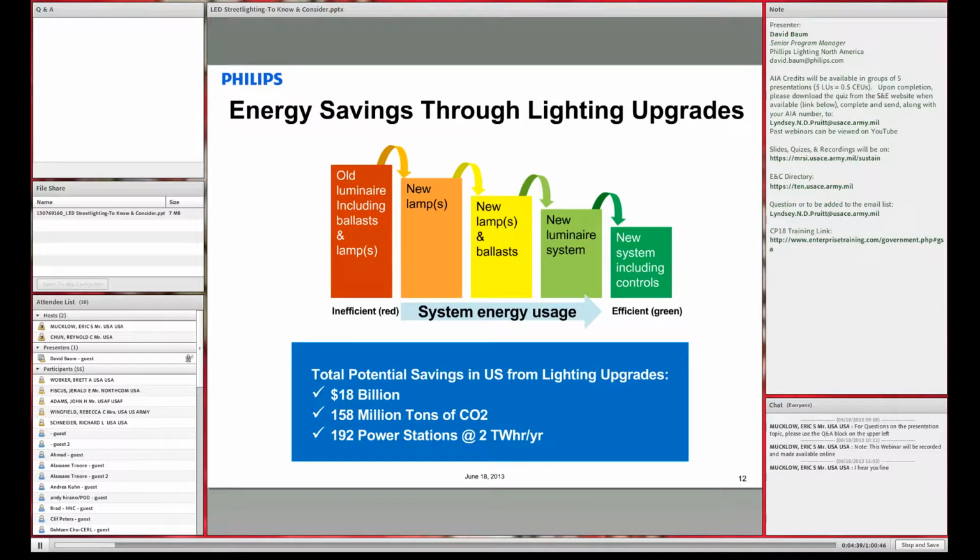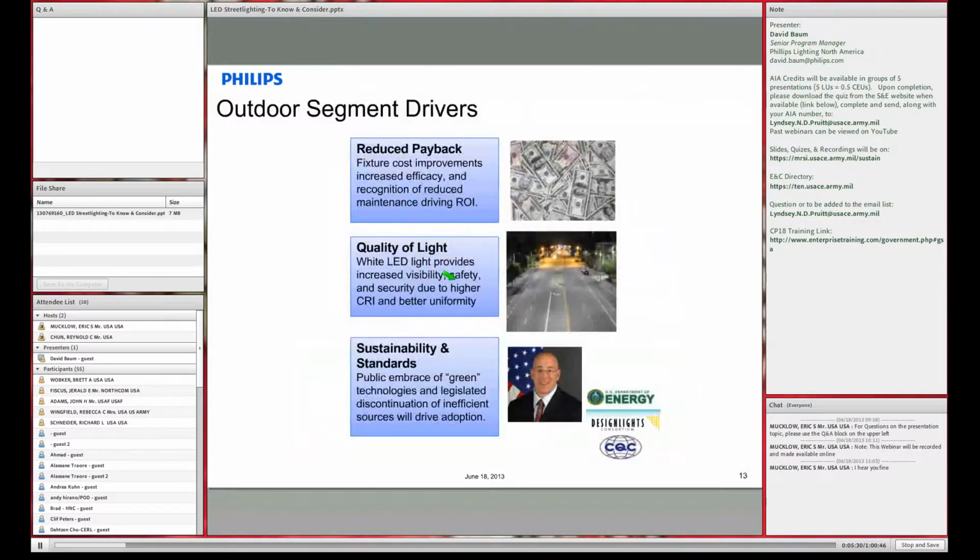Why are we doing this with LEDs in general? Obviously, there's a big potential for energy savings through lighting upgrades, and a lot of the business and a lot of the work that we're seeing today is really in these lighting upgrades. And you can do it a lot of different ways, from just changing out your old lamps and ballast to new types of lamps. Maybe you change out lamps and ballast, or maybe you do a complete new luminaire system with LEDs. And then finally, the most efficient way is if you incorporate that with control systems. So I think you'll see a lot more upgrades and integration of LED luminaire systems with controls, which in the end run will allow us to give you your greatest potential energy savings.